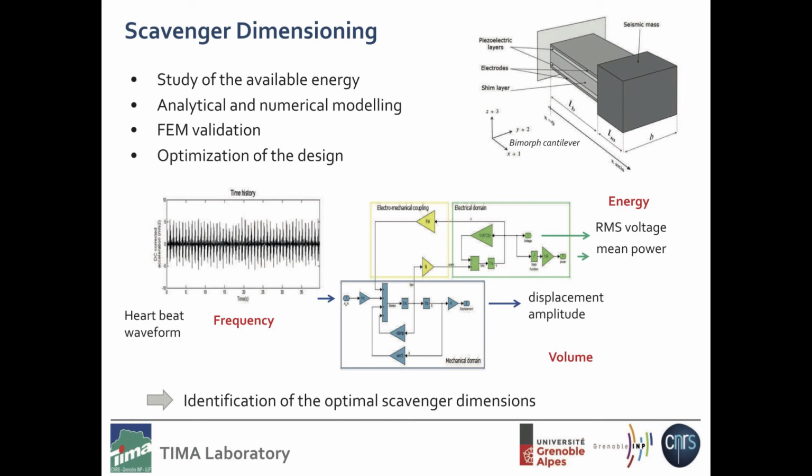So this is typically a transient signal recorded in the heart with an accelerometer of a patient or measured in the heart of an animal. So this is the heartbeat waveform. So using the FFT and some signal processing, we were able to see the power spectral density. And afterwards, we put an analytical model.